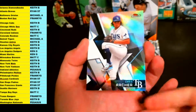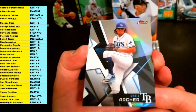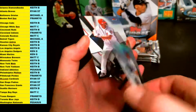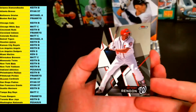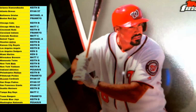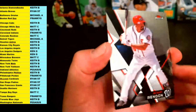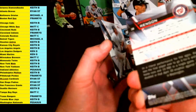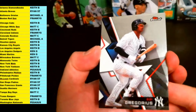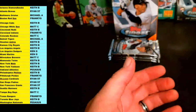Keith B. Chris Archer, that's a refractor there. Chris Archer, Tampa Bay Rays, going out to Spider-Man. Very nice. Anthony Rendon, looking like Robert Downey Jr. in this Iron Man. Anthony Rendon, Washington Nationals, going out to Pegasus. Base, and Didi, April player of the month. Didi Gregorius for the Yankees.